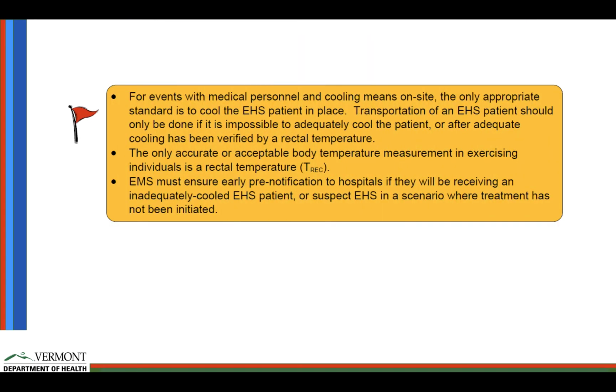For events with medical personnel and cooling means on site, the only appropriate standard is to cool the EHS patient in place in a cold water bath. Transportation of an EHS patient should only be done if it is impossible to adequately cool the patient or after adequate cooling has been verified by a rectal temperature. The only accurate or acceptable body temperature measurement in exercising individuals is a rectal temperature. EMS must ensure early pre-notification to hospitals if they will be receiving an inadequately cooled EHS patient or suspect EHS in a scenario where treatment has not been initiated.